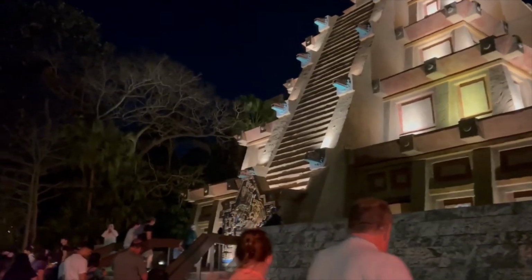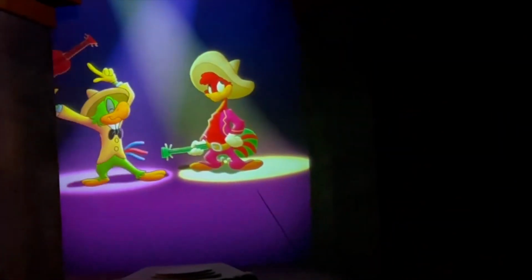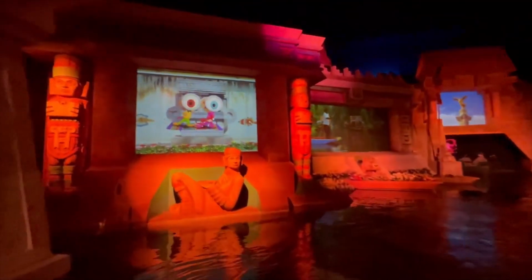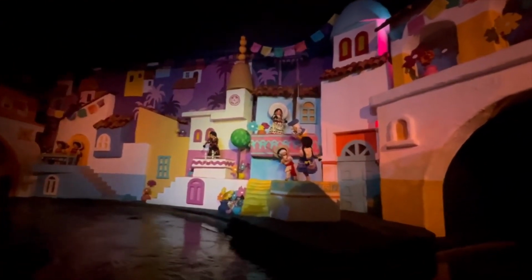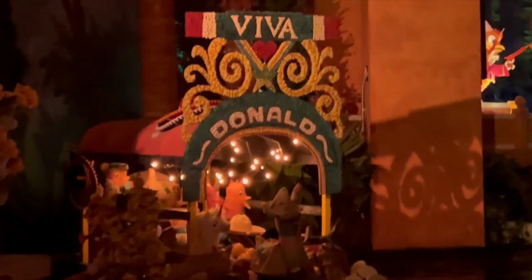Next up, we are going to go check out Gran Fiesta Tour. We're in the Mexico Pavilion and we're going to see the Three Caballeros. I am so glad they took down that plexiglass. When you walked through this, it made it very claustrophobic. This ride typically is a walk-on or a very short wait. The Donald Duck piñata gets me every time. Viva Donald!